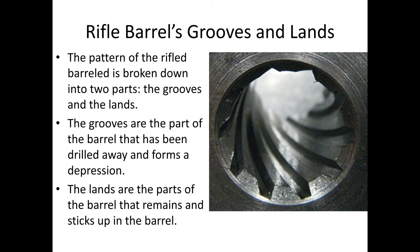The grooves and the lands. The grooves are like the valleys. The lands are the part of the metal that's sticking up. So the grooves are the part of the barrel that has been drilled away and forms a depression. Well, I guess I just said that backwards, didn't I? No, I didn't. I said it correctly. So the grooves are the part of the barrel that has been drilled away and forms a depression. So it's the valley. The lands are part of the barrel that remains and it wasn't drilled away and it sticks up out of the barrel.